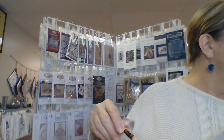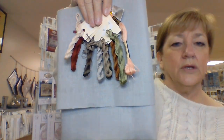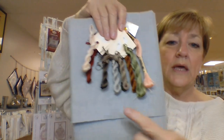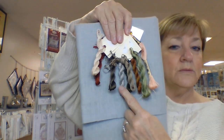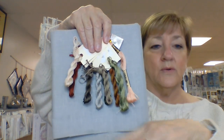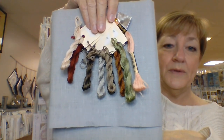Anyway, I was about to show you something a little bit different than your beiges. The first one being, what is this? Mystic Gray. It's a 28 count Cashel. And I think that would look good on there. It would give it an entirely different look. And if you're looking at this and going, Julie, that's not going to show up, it's surrounded by white, so it's going to be fine. It will be just fine.